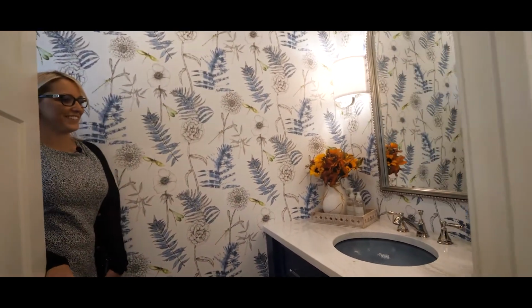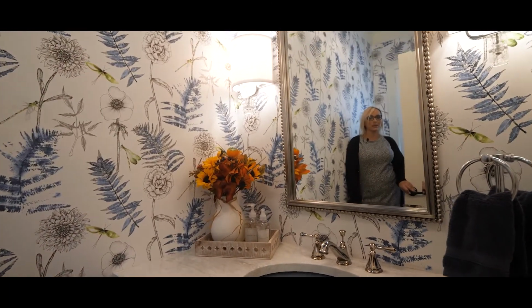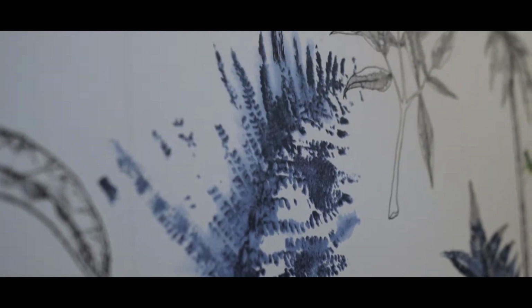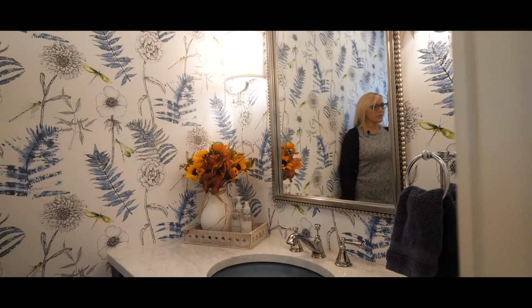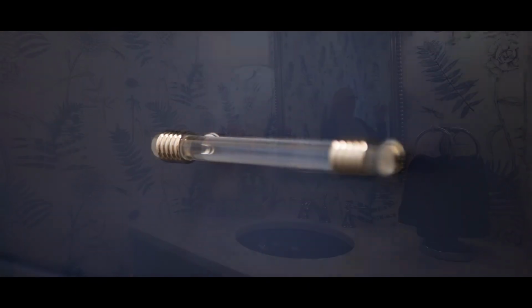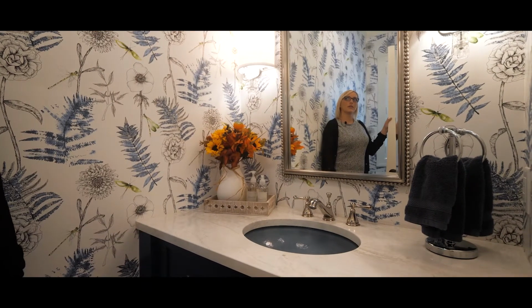It's the powder room. So what we started with in here is this wallpaper. We picked the deepest blue in the wallpaper, had the cabinetry made the same color, and painted the ceiling the same color. So we have points of the blue all over the room. What do you think, Carly?